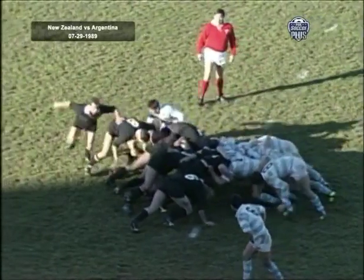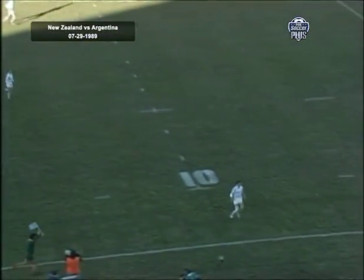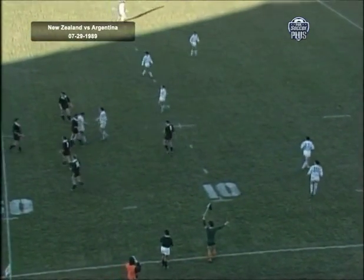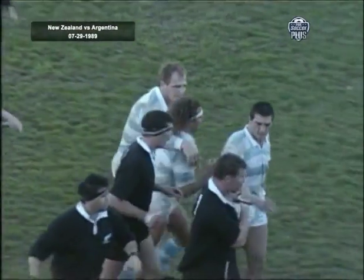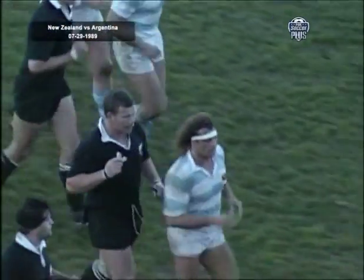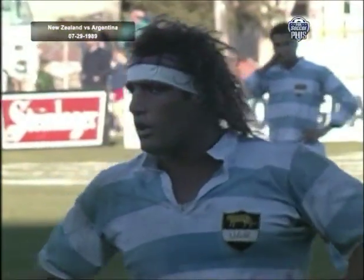Bruce Deans feeding the scrum, handed back by Shelford. And again, a nice little kick through by Bruce Deans. And once again, just to the left, as Bruce Deans back, there's a little disagreement. Dengra and Lowe, who had a good battle in Hamilton last Tuesday. Obviously, they haven't settled those differences as yet.